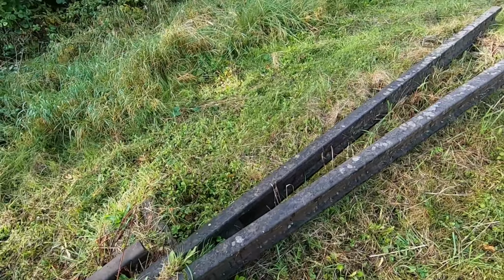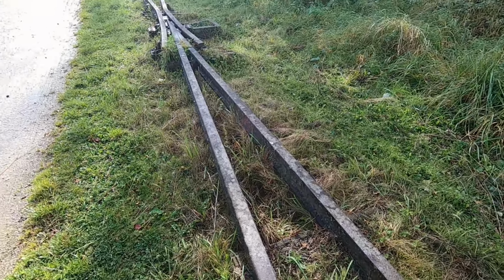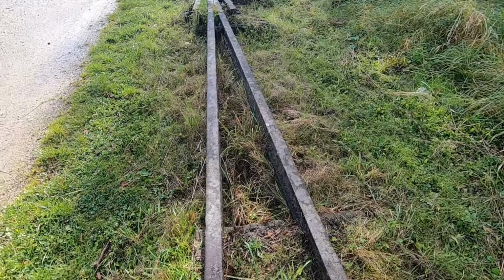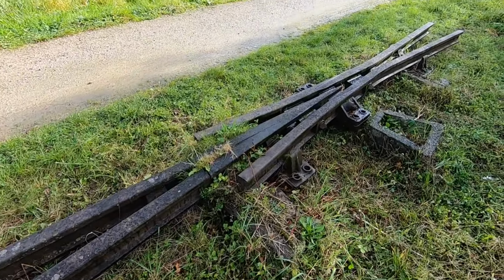So is that left there as a bit of a monument to the line, or has it just basically been left there? That's fantastic.